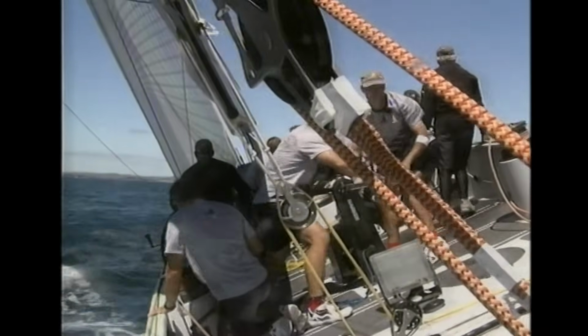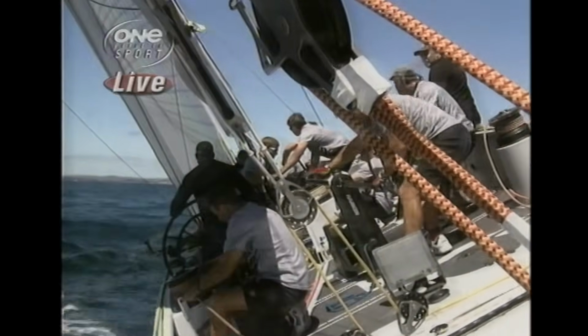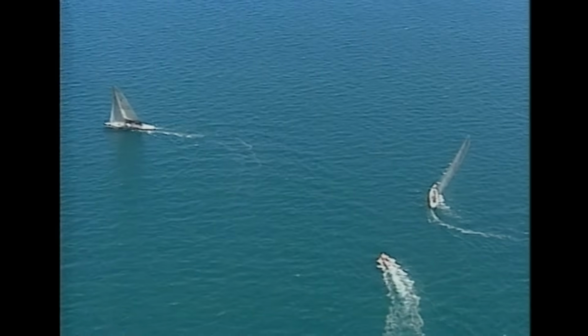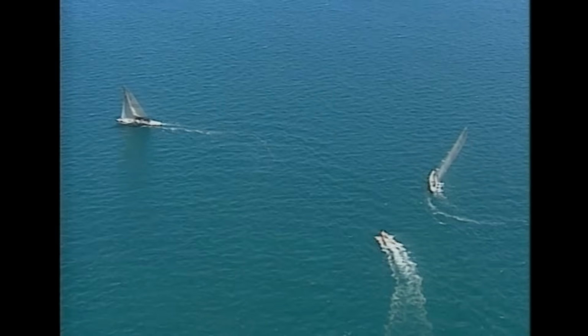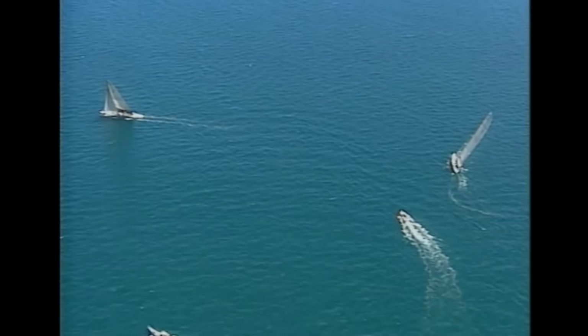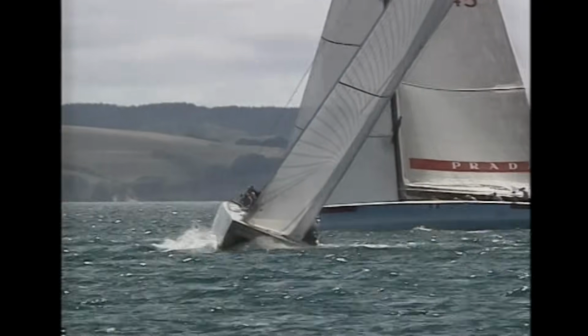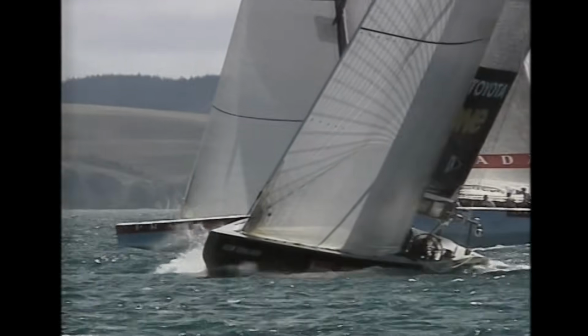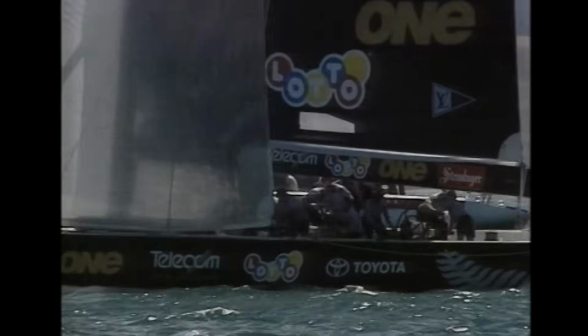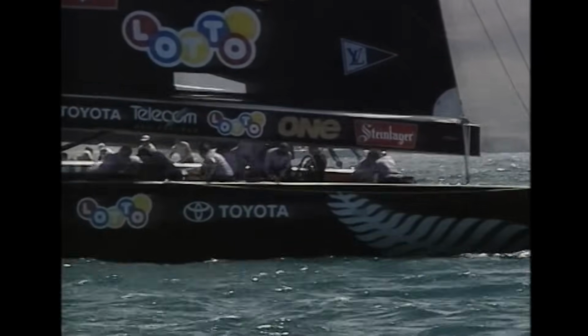Well, Team New Zealand tacking to cover. They don't want to let them up, and Prada going back to clear their air. Team New Zealand will extend on for a short while here and probably tack back, as Russell's starting to call it now. They don't want to let Prada out from under their foot.